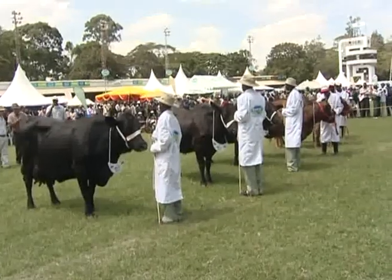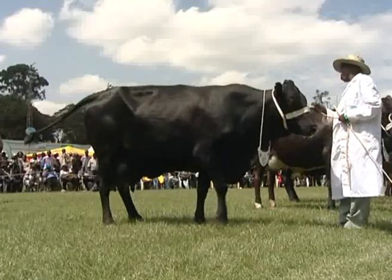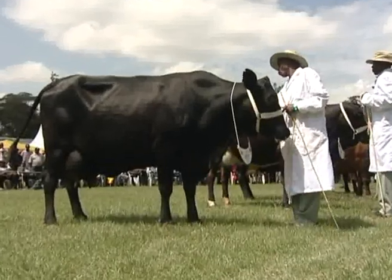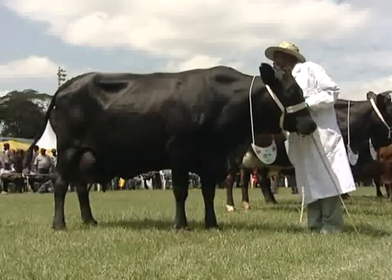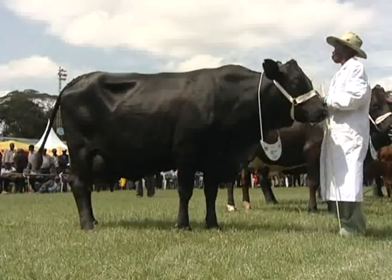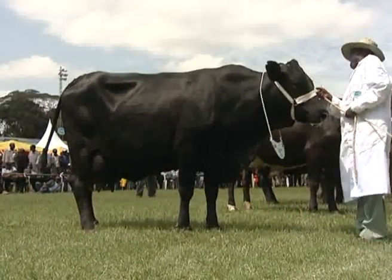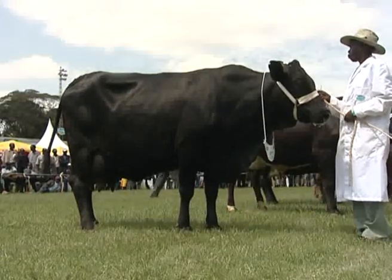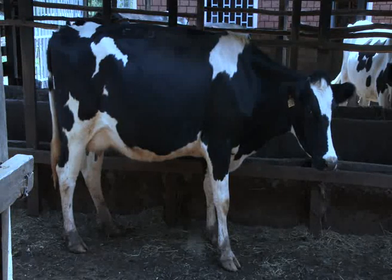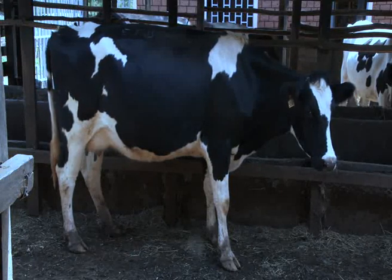Body capacity. Viewed from the side, a cow with a deep, long body with wide, well-sprung ribs is said to have a large body capacity. Large body capacity is associated with superior milk production. A dairy cow with little body capacity is not a great milk producer.